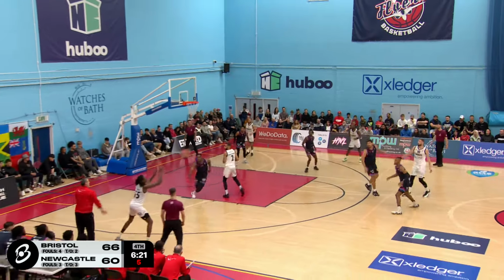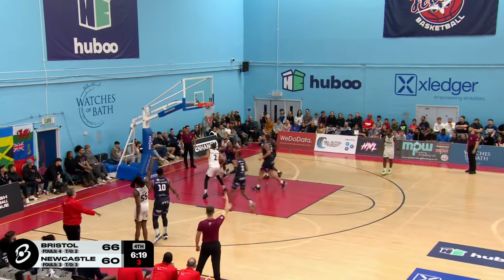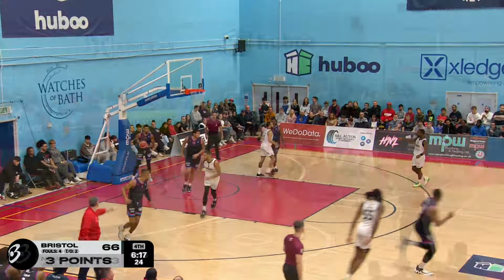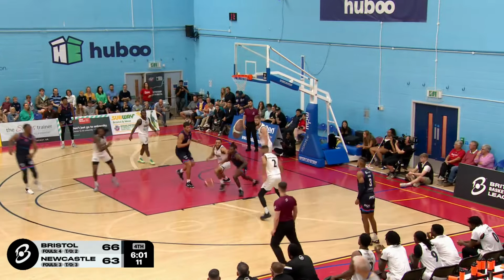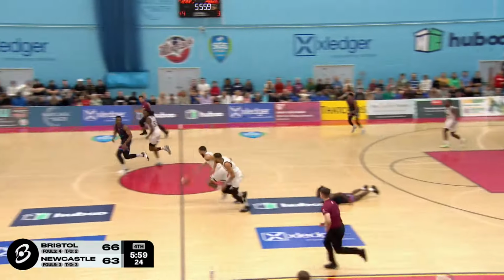Back out to the perimeter. Cross-court finds Taj Green. Green goes to 3. It's up, and a much-needed three-pointer to reduce this deficit to 3. Potential one-possession game now. Brad Green almost fumbling it. Eagles come up with it now.